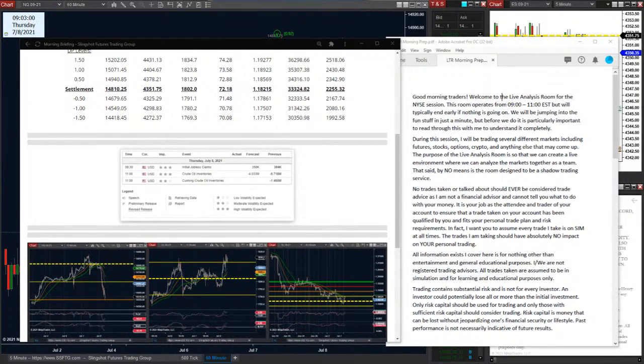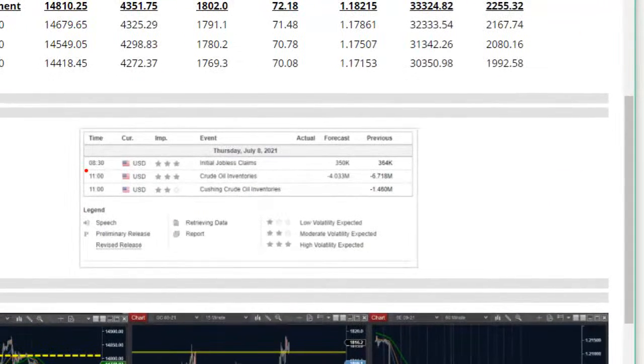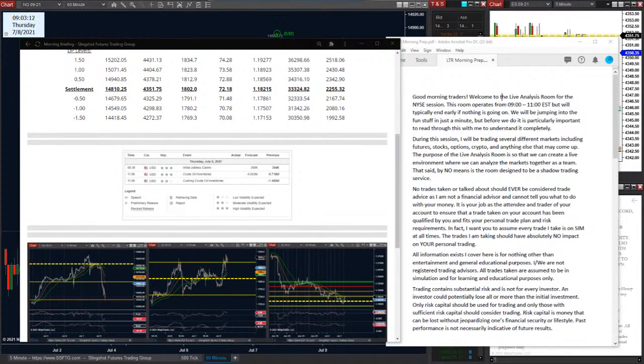Taking a look at the news, we've got some pretty decent news announcements today. At 8:30, we had the initial jobless claims. The forecast is 350. I know it doesn't show it on there, but it came out at 373. So quite a bit worse than what was expected. The previous is 371, revised from 364. So, is this 373 for real, or is it going to end up being next week that, oh yeah, we revised it to 390? So it definitely came out worse than expected.